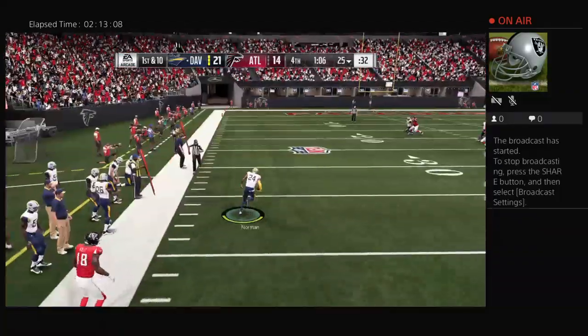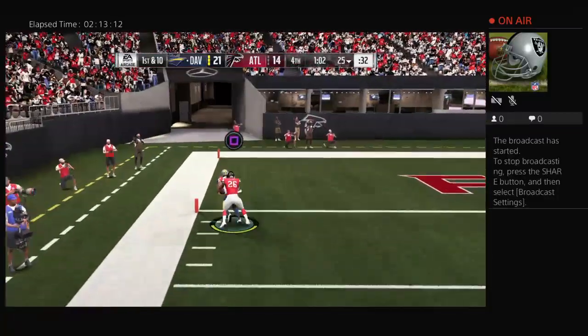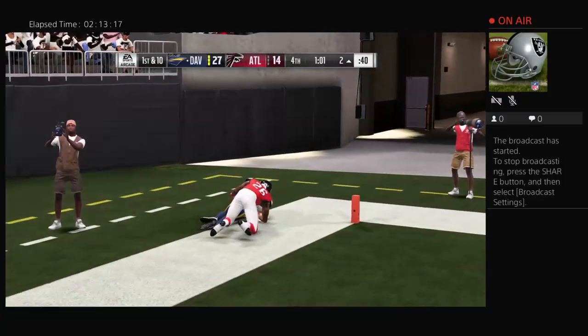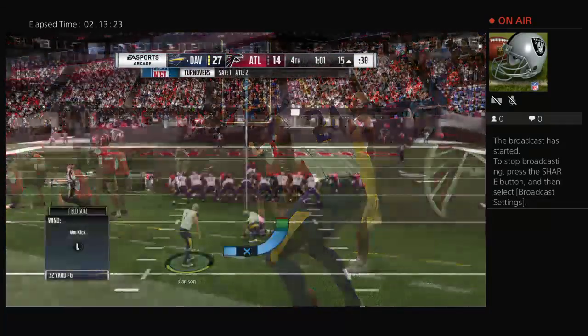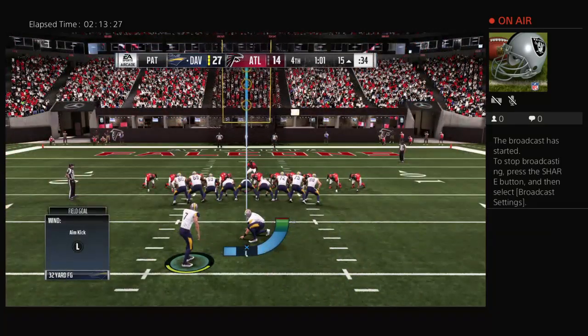And, a crusher there as it's intercepted. Picked up by the all-pro corner, Josh Norman. And he will have a touchdown. That's about as tough as they come. You're driving to try to put the ball in the end zone and tie the game, and that happens.